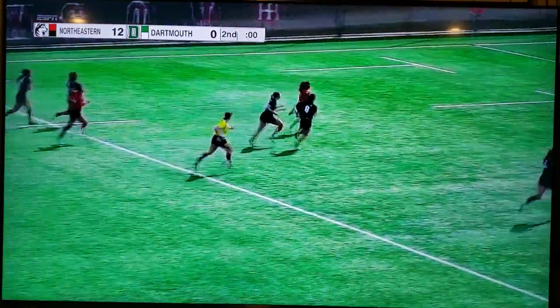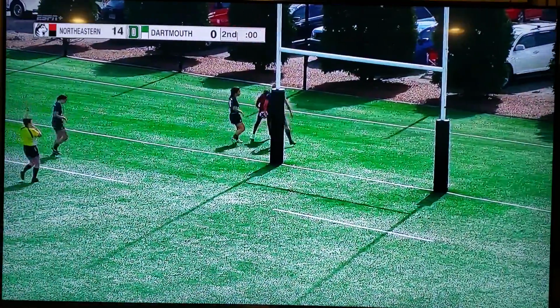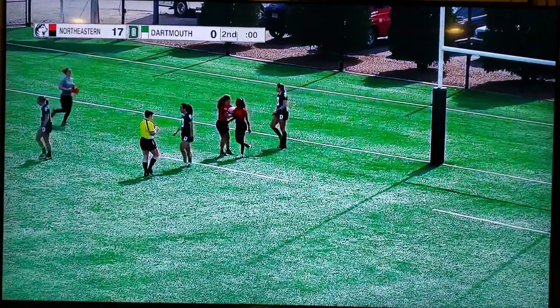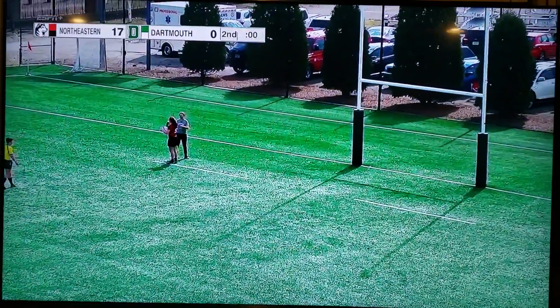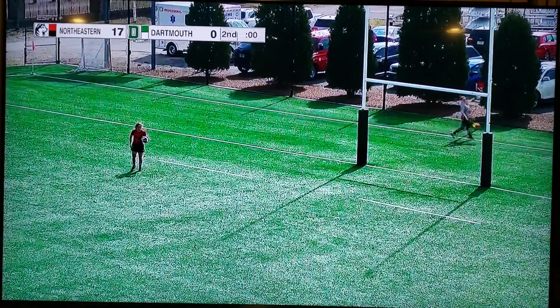But quickly, once again, it is going to be Northeastern coming in for another try. Maya Raghaven will have her second one of the afternoon, and it's 17-0 Northeastern. Yeah, she's had a great first half. She's been a real threat on the outside, making quick decisions and finding the gaps and sprinting through them. Her pace has really set Northeastern apart.